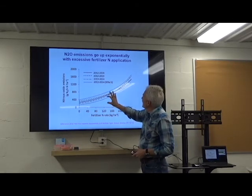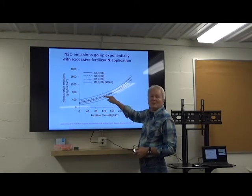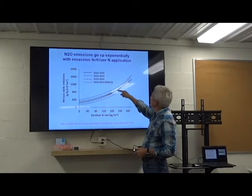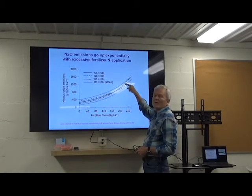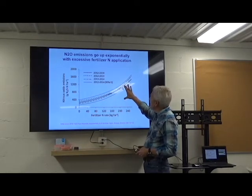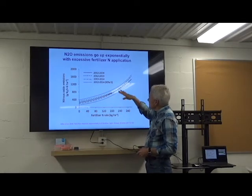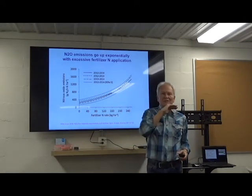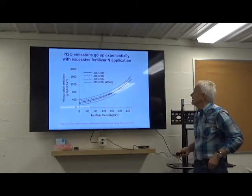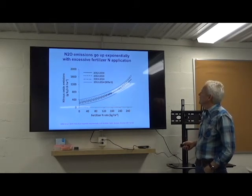If you think about the gap between where you might be under optimum for maximum yield, and farmers who put on excess, oh, what the heck, just in case I have a rainfall or something, you can see the magnitude of nitrous oxide emissions is much bigger there than if you over-fertilize a little bit or under-fertilize. So dramatically, the more you over-fertilize, once you reach that yield plateau, if you're putting on excessive nitrogen beyond that, nitrous oxide emissions start to go through the roof, to be kind of dramatic about it.